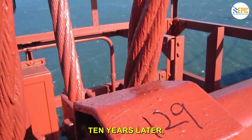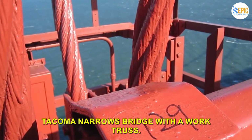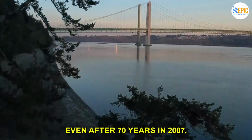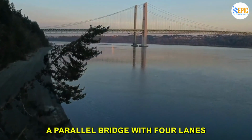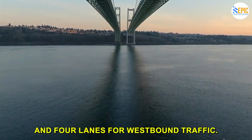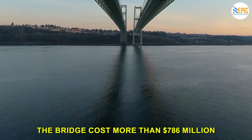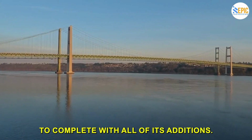10 years later, Washington opened an updated Tacoma Narrows Bridge with a web truss. That version is still in use today, even after 70 years. In 2007, the state built a parallel bridge with 4 lanes for eastbound traffic and 4 lanes for westbound traffic. The bridge cost more than $786 million to complete with all of its additions.